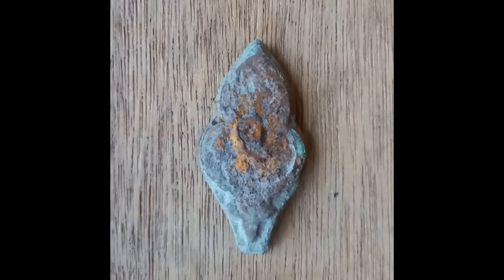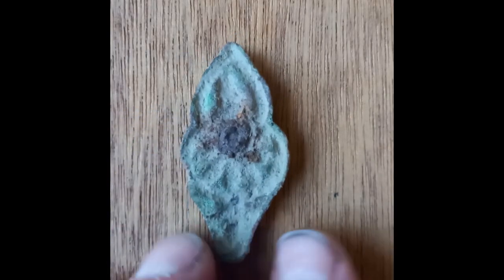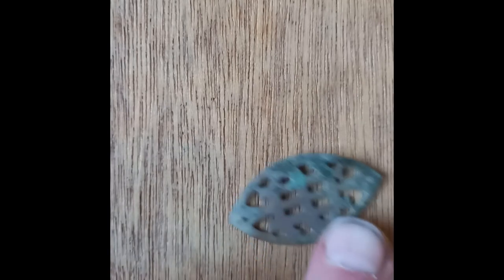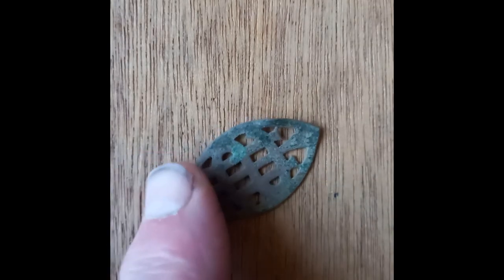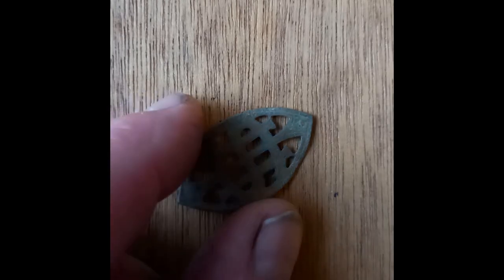Welcome to headquarters and a roundup. Here's what we found, guys. So this, I'm not quite sure what this is, but it looks decorative. It's quite heavy, whatever it is. And here's another weird decorative piece. If anybody knows what that is or any of these are, feel free to comment.